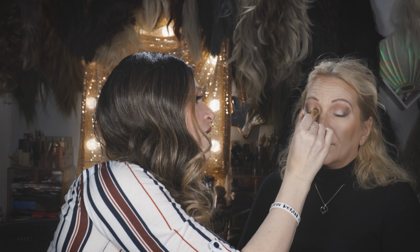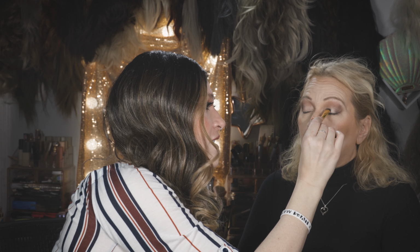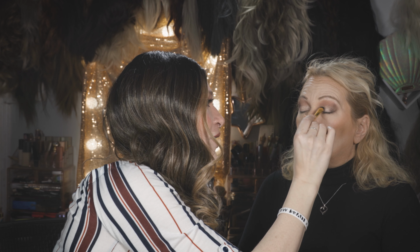The product's not going to blend because you're not blending. You're literally like, if I go like this right now, you know what I mean? It doesn't do what it's supposed to.